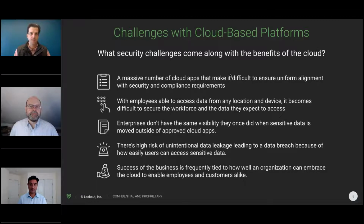So next here, we do want to go over some of the challenges that we see with cloud-based platforms. And these are a little more broad. This is still speaking generally, because there are so many benefits to the cloud, and like Robert mentioned, there's a lot that goes into that decision making. But we find that there are about 5 key challenges that come with it.